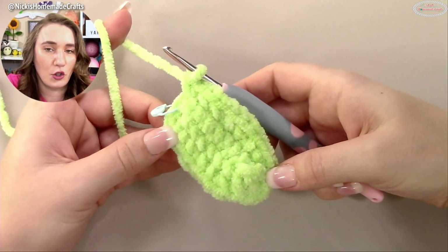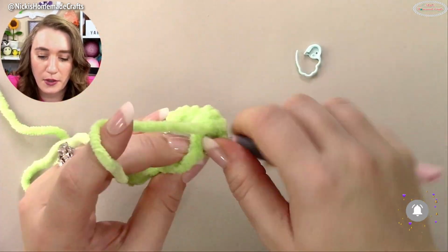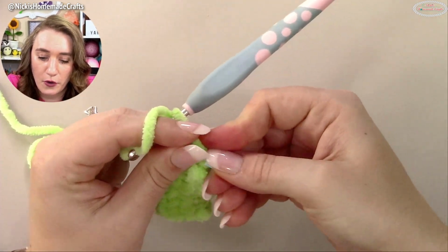Once you're done, it's going to look like this. You're going to remove your stitch marker, because you're now going to go into the next round. In the next round, we're going to do 1 single crochet in 2 stitches. Remember to add your stitch marker back, so you know when your first stitch is.